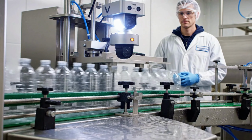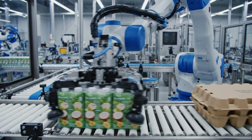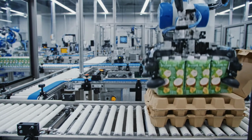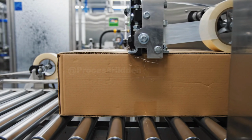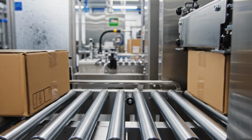The case erector precisely forms the corrugated boxes, a critical step before they move to the aseptic cleanroom filling line. The automated case sealer applies a precise strip of tape, finalizing the aseptic packaging process before the cases move to cold storage. Once filled, the aseptic bottles are crated and brought here to the cold storage, where the robotic arms handle final palletization.